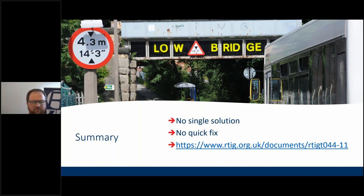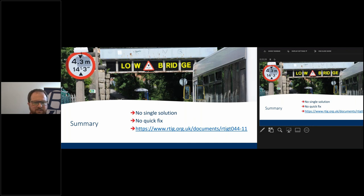So the report is available. Hopefully it's going to get some coverage, talking to Coach and Bus and Route One about doing articles, and it's openly available as an RT document, because we want to get the message out there and hopefully help people avoid these nasty incidents.